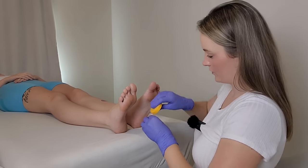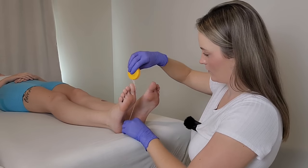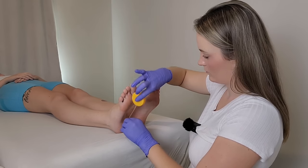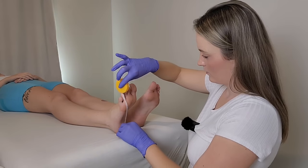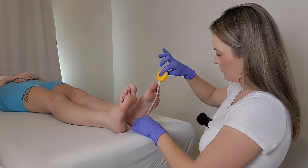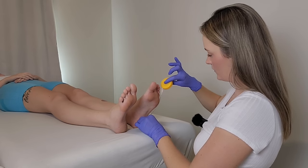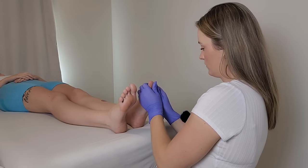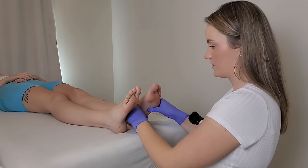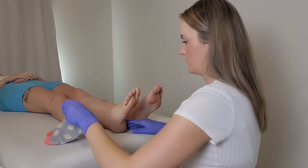Just gonna measure the length of your feet. Seven something. 7.2. 5.3. 5.4. Any discomfort? No. Just gonna put your socks back on.